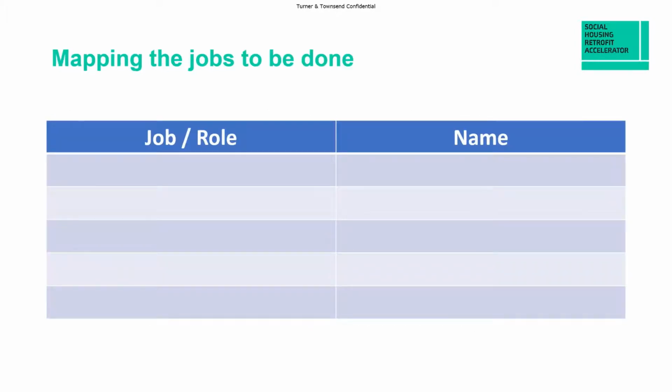So when you've looked at the requirements from the competition, your own specific needs, how you run your projects, and the PAS 2035 requirements, list out all the jobs, tasks, and roles you have identified, and see if you can put a name against each one. And do those people have the right skills, the right capabilities, and the capacity for this rapidly moving project? Once you've identified the gaps, think about how to bridge them.